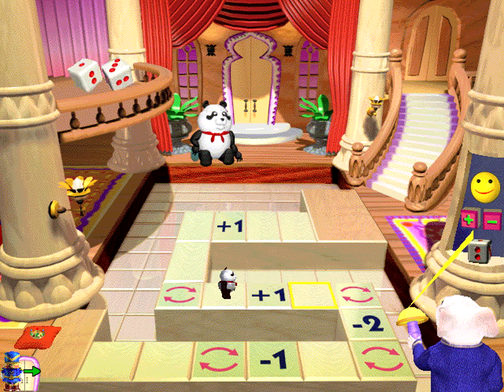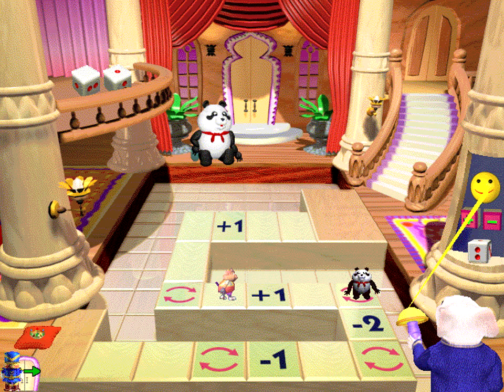Count the dots. Uh-oh. Switch. Nice switcheroo. I'm ahead now. Change turn. Shazam! 3 plus 3 is 6. I'll move my little panda forward. 6. 1, 2, 3, 4, 5, 6. Change turn.